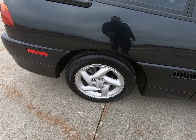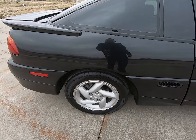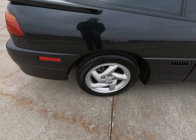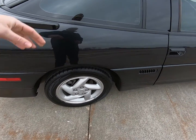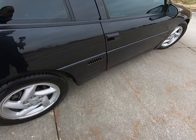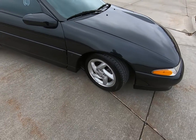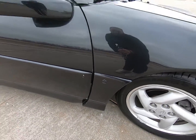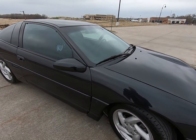16-inch original equipment manufacturer wheels. That's one of the features. The General G-Max RS summer tires that I just got done to replace the original 1992 Goodyear Eagle GTs, which if you saw my first video, you know all about that. And that's about it for the exterior features. You can see there's a nice little Chrysler symbol there, as this was a Chrysler Mitsubishi collaboration.